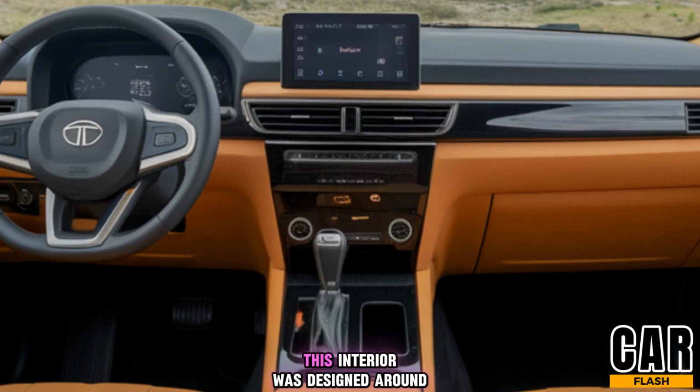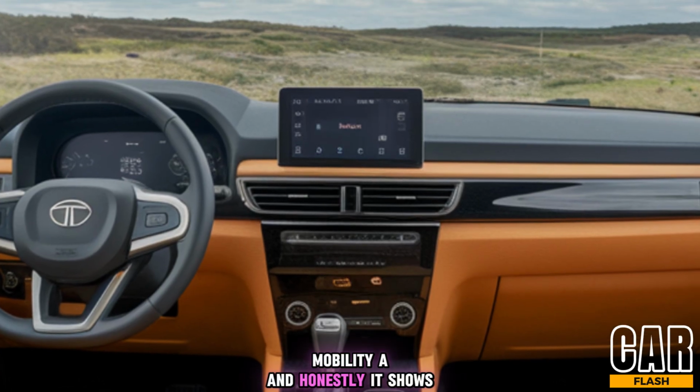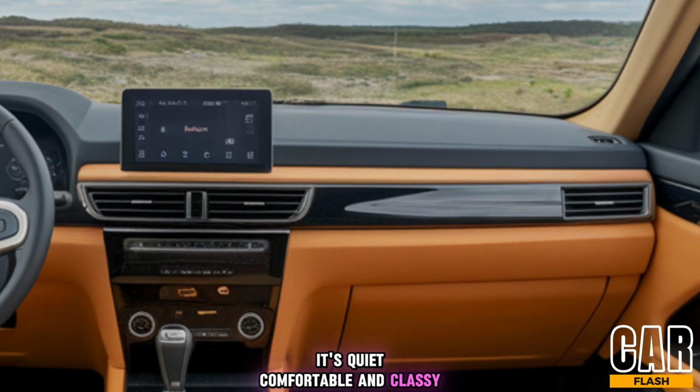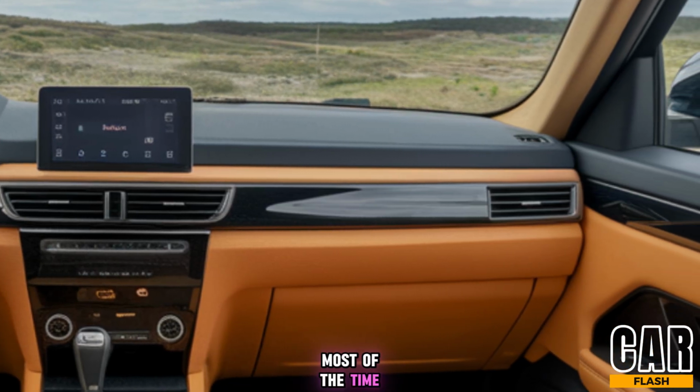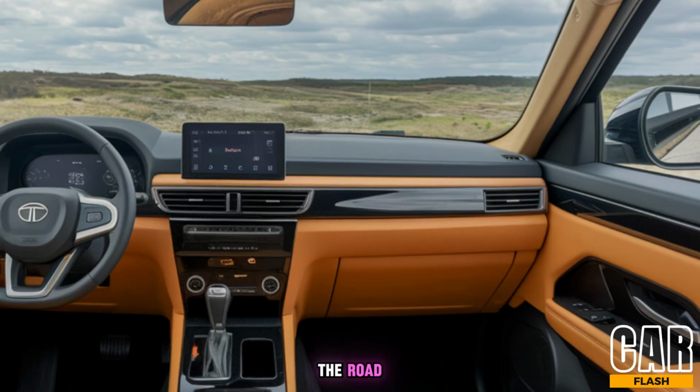Tata claims this interior was designed around the idea of serene mobility, and honestly, it shows. It's quiet, comfortable, and classy. The only thing you'll hear most of the time is the faint whir of the electric motors and the sound of tires against the road.